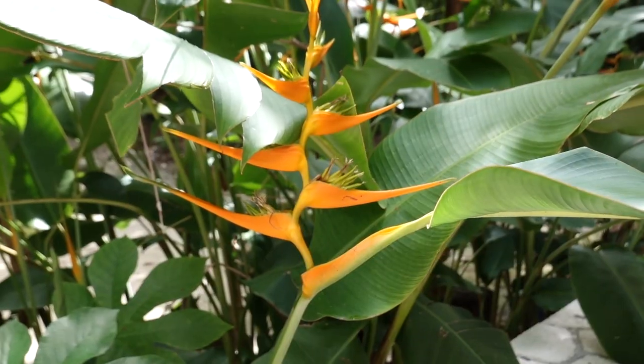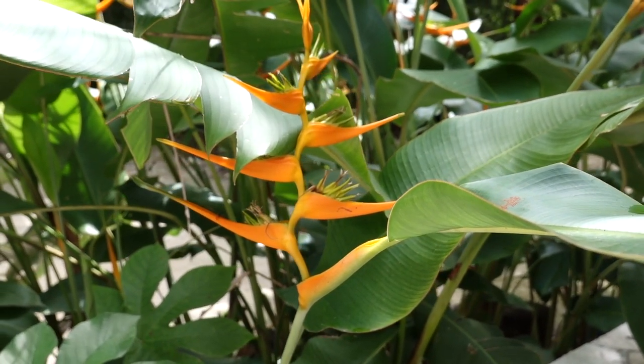These look kind of like bird of paradise, but they're unlike anything I've ever seen because there's so many flowers on each little stem.